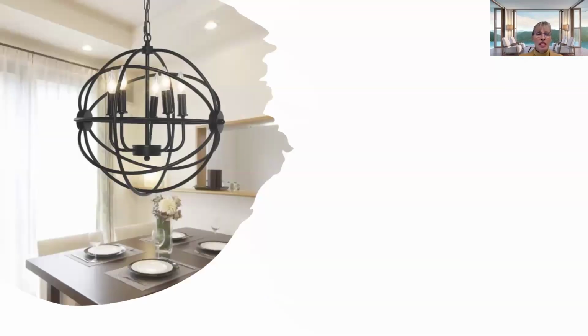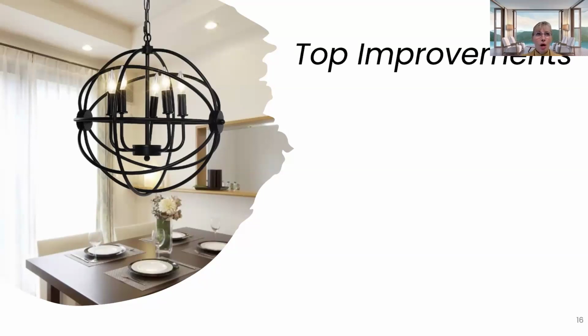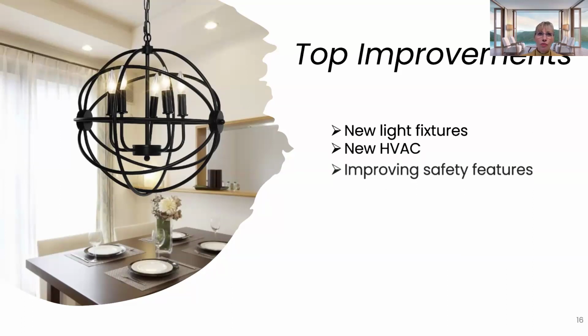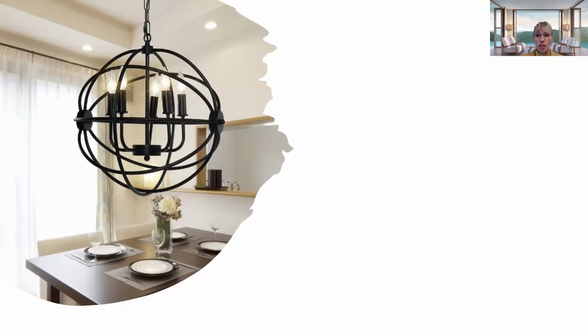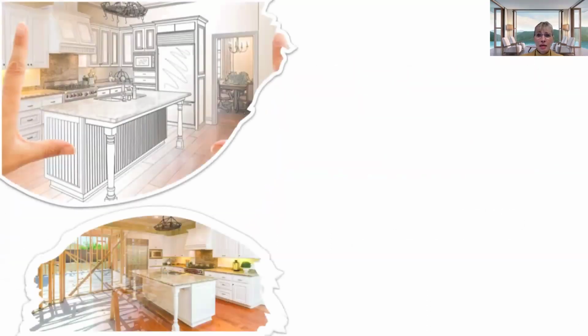And also what you see a lot of is round lighting. Chris and I were talking about this today. You either like it or you don't. But when you go into a lot of these parade homes, lighting adds a lot of value to homes. Of course, people want HVACs, they want roofs. These are big safety items. Charging stations, mud rooms are big, you know.